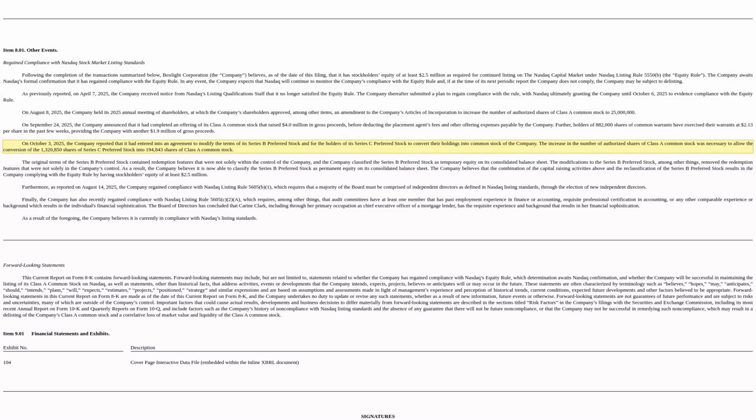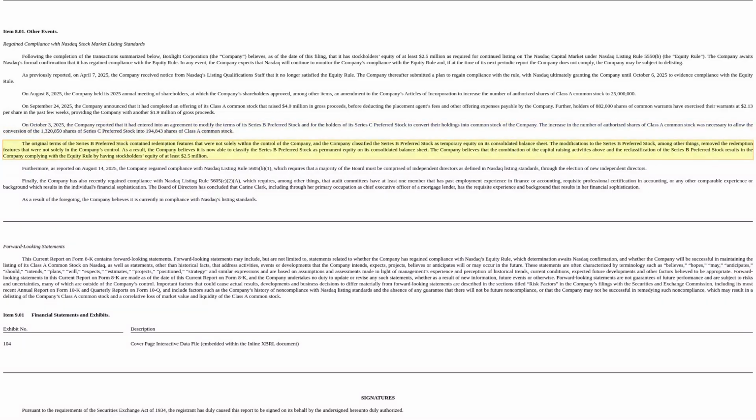Second, they arranged for holders of their Series C preferred stock to convert that stock into regular common stock. We saw they increased the number of authorized shares earlier, and that was precisely to make this conversion happen. When preferred stock converts to common stock, it increases the company's common equity. So, all these actions combined: raising money from new stock sales and warrant exercises, and reclassifying their preferred stock as permanent equity.